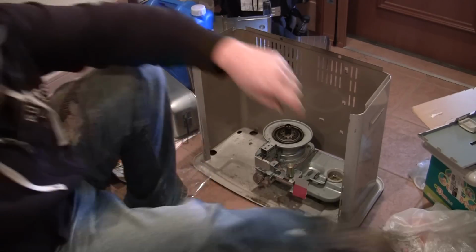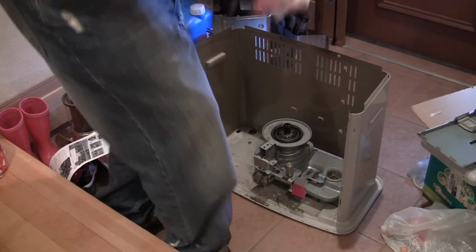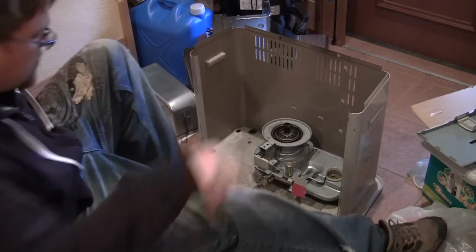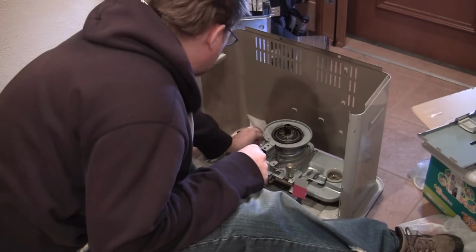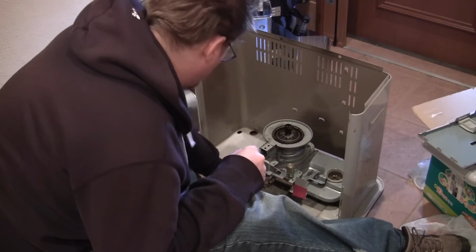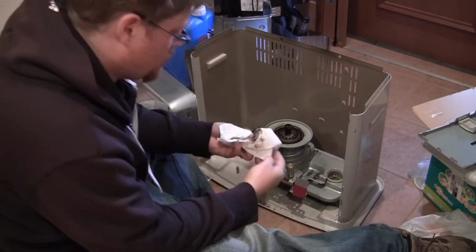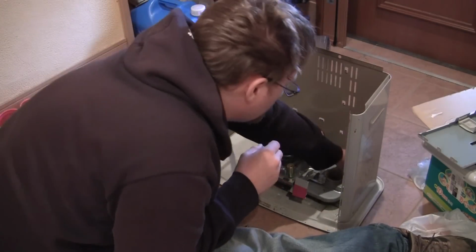One second, I'm gonna grab a paper towel and wipe some of the dust out of this thing. Five or six years of accumulated dust on the inside of this thing will not affect its operation in any way, shape, or form. But, since I've got this thing open while I'm here, might as well, holy crap, clean out what I can.